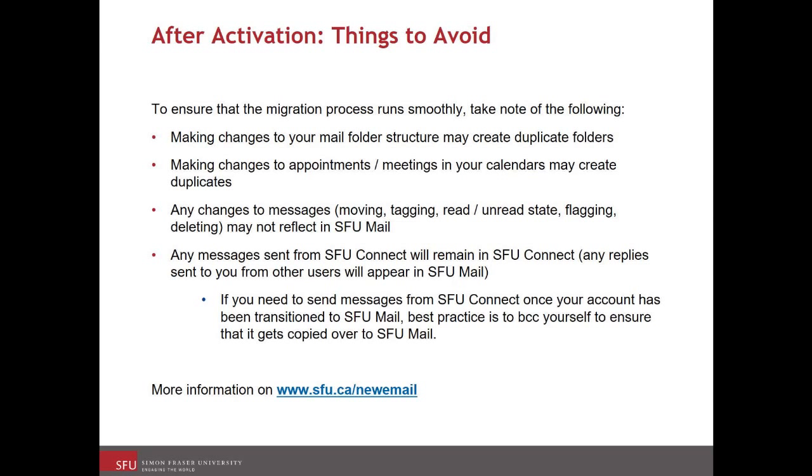Again, changes to your email messages, so moving them between folders, marking read or unread, flagging, categories, any of those types of actions applied to an actual message may not transition correctly across from SFU Connect to SFU Mail. Again, the feature set is slightly different. There isn't a connectivity of a category or a flag that you had on one message in SFU Connect to where you might have it in SFU Mail.